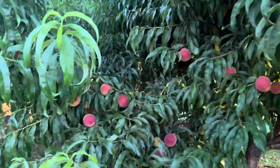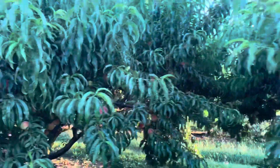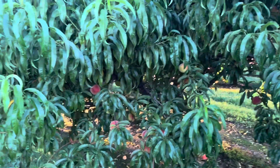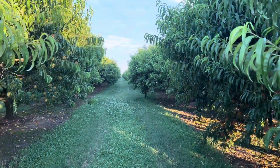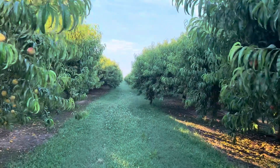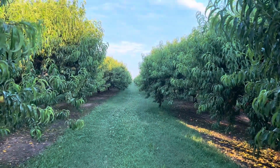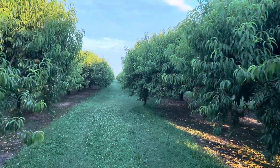All right, a little quick look at the peaches. You can tell that they are very, very plentiful. If you look down through the middles there, you can see how big the trees get in the summer. I mean, it's all we can do to drive the truck down through there and the tractor when we're spraying.